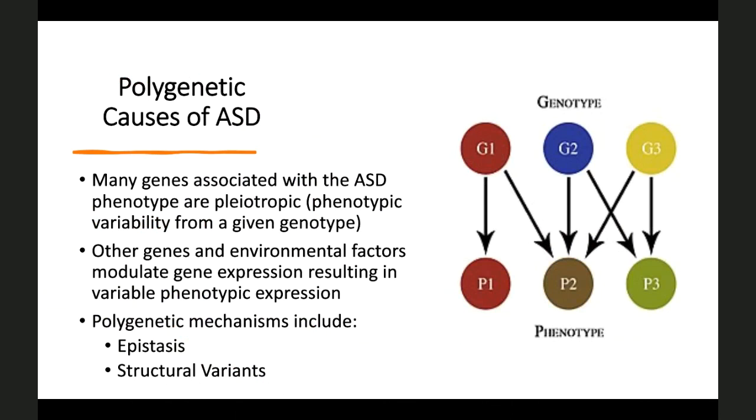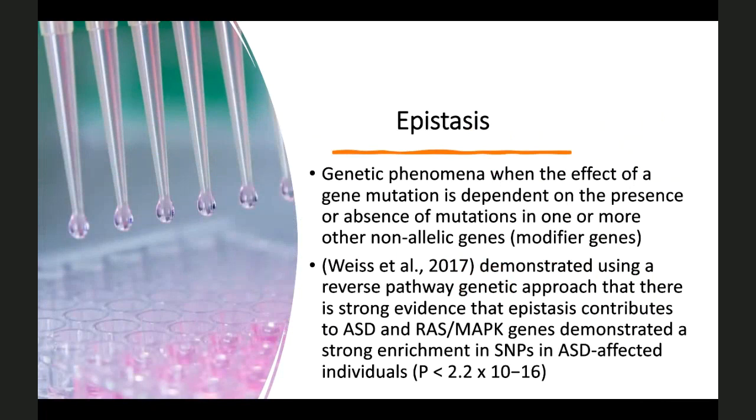Moving away from some of the more monogenetic causes to polygenetic causes, this occurs because genes that are associated with autism spectrum disorder have phenotypes that are pleiotropic, meaning within a specific phenotype, there is variability in the phenotypic expression. This means that other genes, or modifier genes, as well as environmental factors, modulate the gene expression and lead to different phenotypic expression. There are different mechanisms by which this can occur, which include epistasis as well as structural variants that I will go into. Epistasis is the genetic phenomenon when the effect of one gene mutation is dependent on the presence or absence of mutations in one or more other non-allelic genes or modifiers.